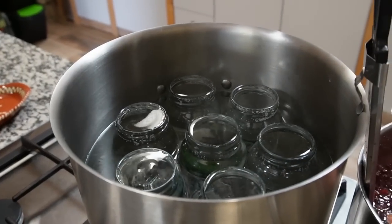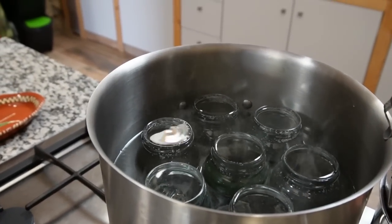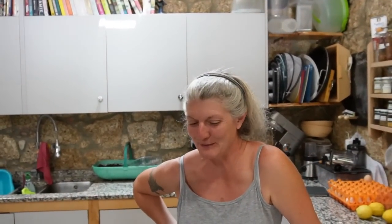So these are some jars I've got sterilising at the moment. All clever stuff. And yeah, jam everywhere at the moment. Splatters anyway.